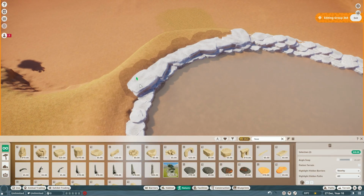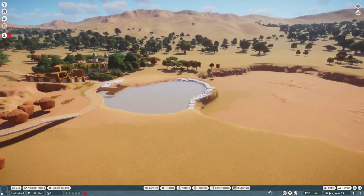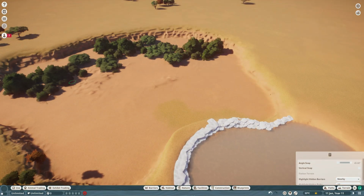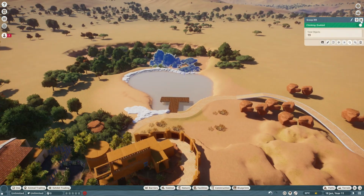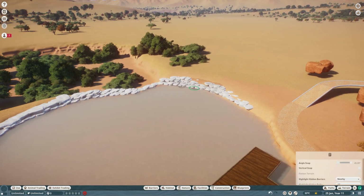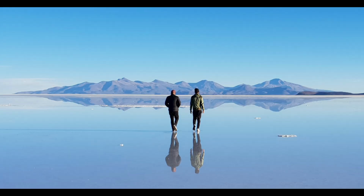So first, let's talk about what Salar de Uyuni actually is. It's located in southwestern Bolivia at over 3,600 meters above sea level. It is the world's largest salt flat, covering more than 10,000 square kilometers, which is bigger than some countries. What makes it so famous is what happens during the rainy season. A thin layer of water covers the salt crust and turns it into this beautiful, mirror-like surface.